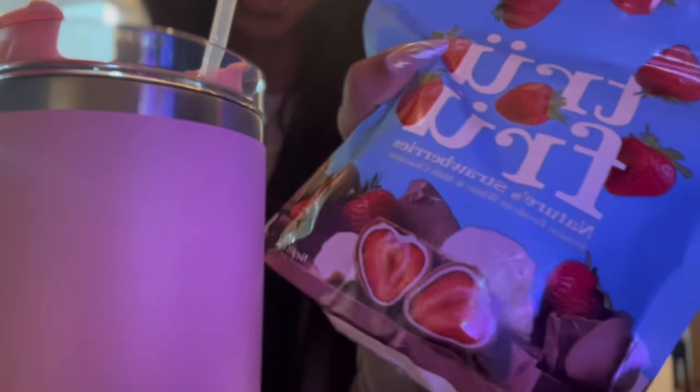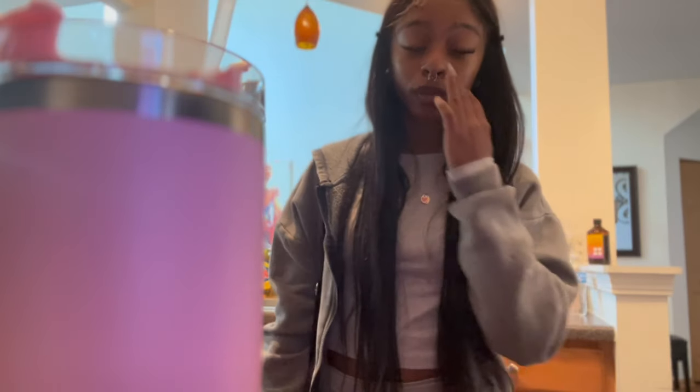Y'all, what I got from Target. So I got two of these. These are so good. And when I see them in stock, I get them. Like, y'all, don't go to Target and get them, okay? Now, when I see them in stock, I get two. I always make sure I get two because sometimes they don't be in stock. Like, the Target that I just went to didn't have them in stock last week. So I made sure I got two.